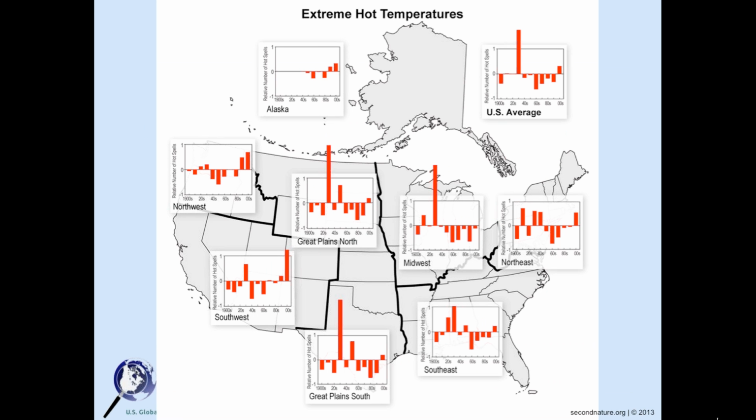And here's a graphic that shows the most extreme temperatures. It's essentially a heat wave index, and how that's varied over time. These bars show decadal values from the early part of the 20th century. I wanted to show this to show you that when you do analysis of extreme heat, the 1930s, the Dust Bowl era, really stands out in the central part of the country. And if you look at the U.S. average, which is in the upper right panel, you see that it also dominates that. So the extreme temperatures that we experienced in the summers of the 1930s are still the heat of record in many parts of the country.